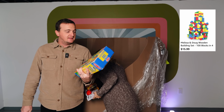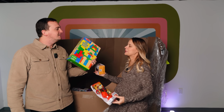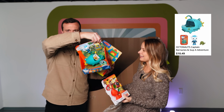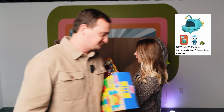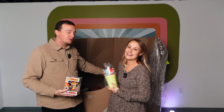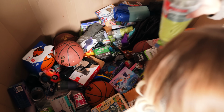Melissa and Doug set of blocks here, 100 wooden blocks. Didn't you just buy this? It's pretty similar, yeah. Bought something very similar. Octonauts little play set here. Okay. Marvel. Lots of good brand name stuff. Encanto, more little uniform or costumes. So you get the idea. We're only about halfway through this palette. Let me show you here. We still got all that in there to go.